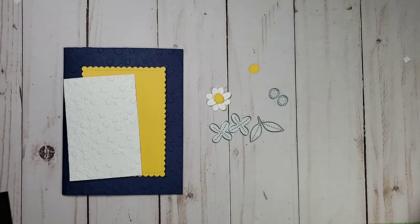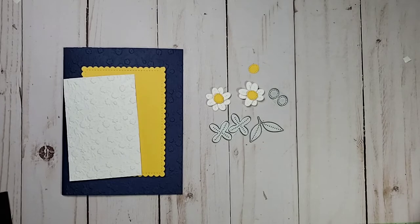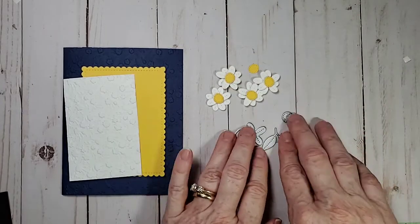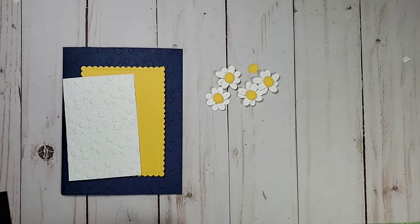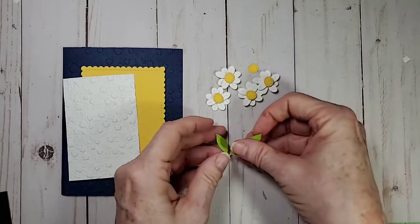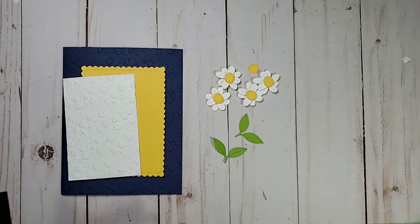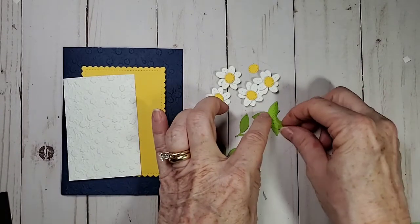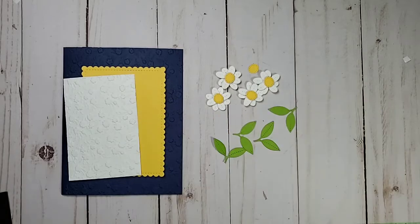So I pre-made a bunch of daisies before I went on live so that you guys wouldn't have to sit and watch me make all those daisies. And then I cut some leaves already also, again, so that you guys wouldn't have to sit and watch me. And plus there's no room on my table to do a video like that. So I got that done.